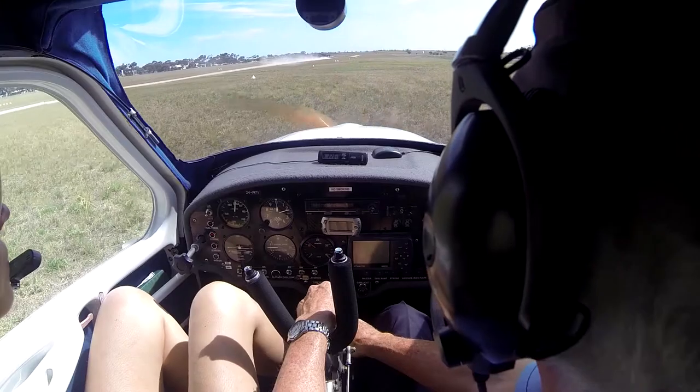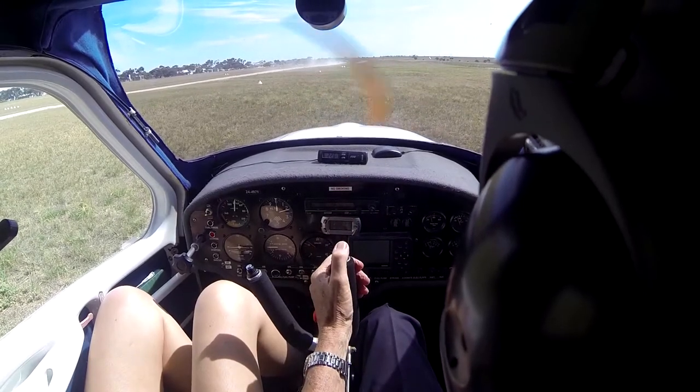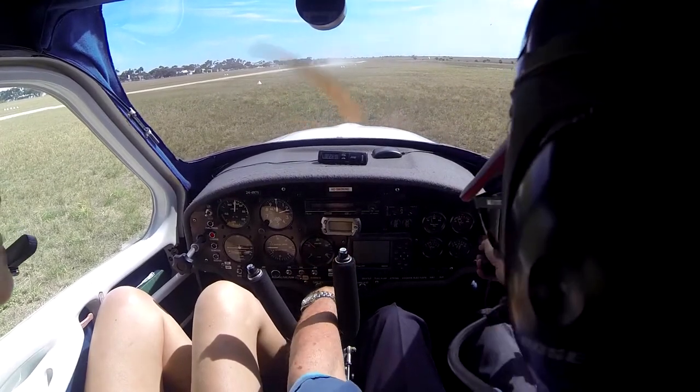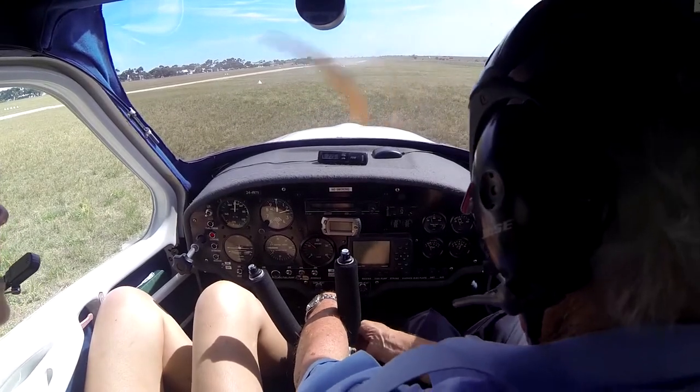Okay, this is the process, right? Yeah. So fuel pump is on, engine's green. Wait till it gets clear. Traffic Murray Bridge, Jabiru 4971, line up rolling 01, Murray Bridge. Okay, so this is how we're going to do it. Right, I'll talk out loud. Yeah. Ooh, get that. Come on. Right?